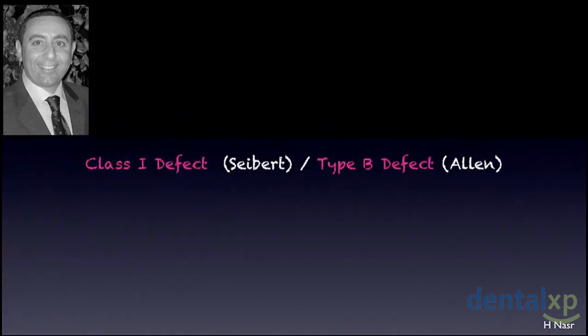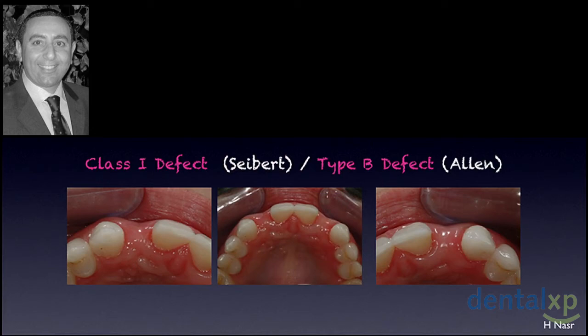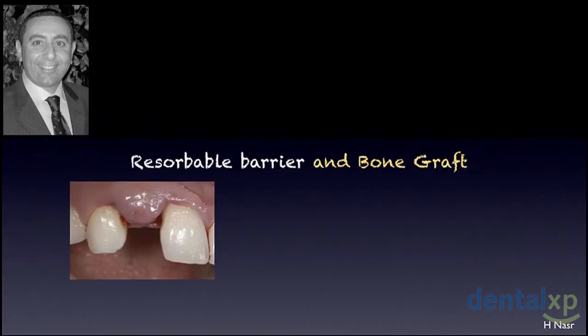So when we take a look at this defect that she has, it's really a minor one. It's a class 1 defect by Seibert's classification, which Alan called type B with the buccolingual defect. And it's a minor defect in the sense that we know we have enough bone. And this is something that may or may not be noticeable, but the patient does have somewhat of a high lip line. So we did the usual.